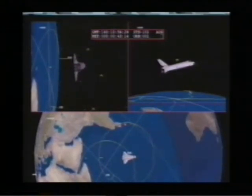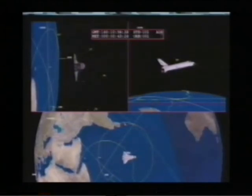And that OMS burn is now in process on board Atlantis. The flight control team is reporting a good burn of both engines. Again, this orbital maneuvering system engine burn is simply designed to circularize Atlantis' orbit.